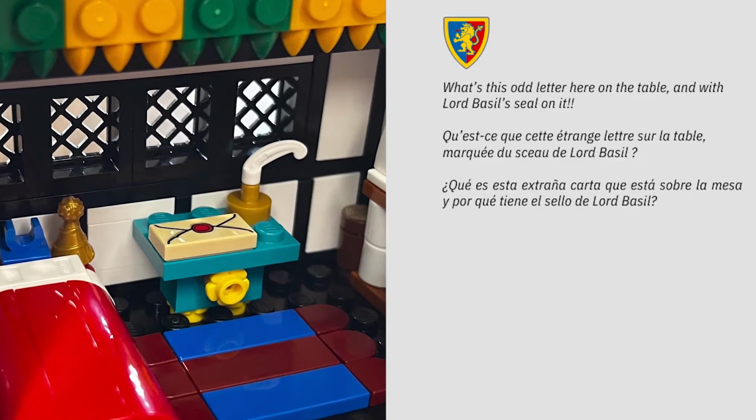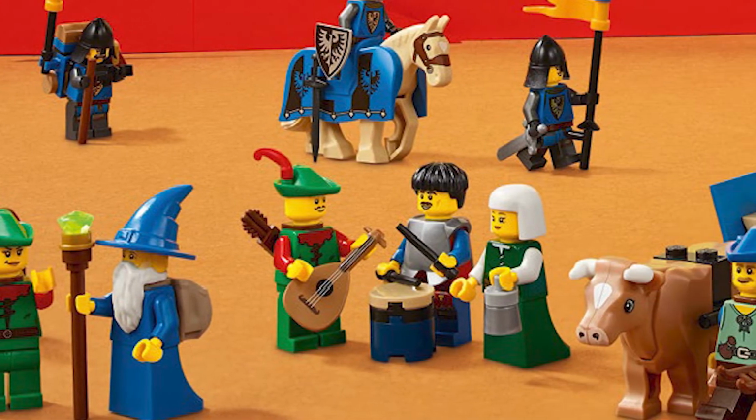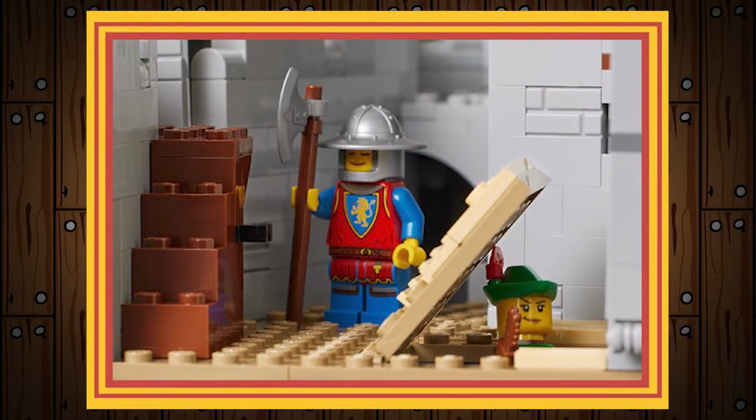The Lion Knights have encountered the Fright Knights, with another note wondering, "What's this odd letter here on the table, and with Lord Basil's seal on it?" The Forestmen have become honorable outlaws, and do seem to be more friendly with the Lion Knights. However, they do cause some mischief still.